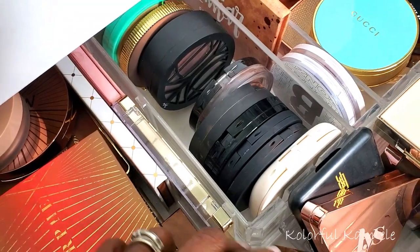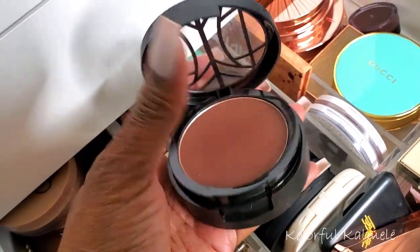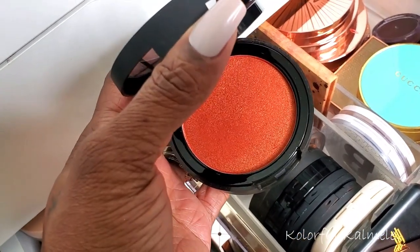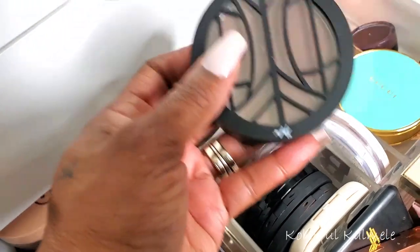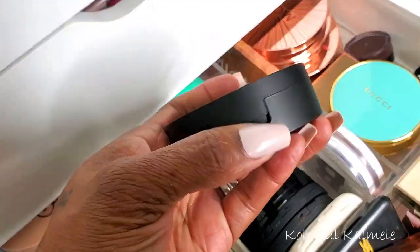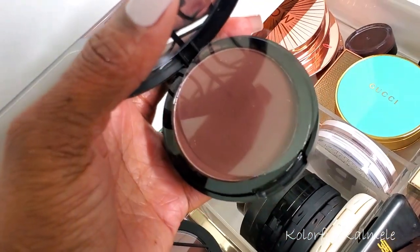I have these duos from The Lip Bar that I used to use all the time and I haven't pulled them in so long. It's the ones where you get the bronzer and then you also get the blushy blush. Now that's pretty for spring, summer. That blush is gorgeous. This one, Double Date. And then I also have this one. This one is darker. I got both of them because the bronzer was darker in this one, which is Staycation, and I wasn't sure which one would work best for me.